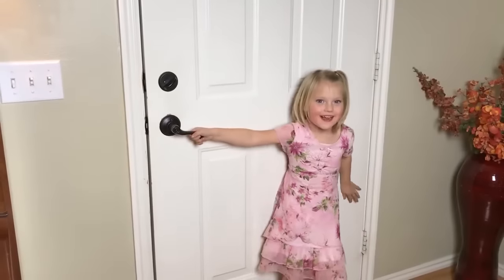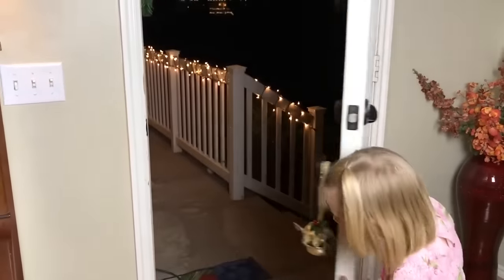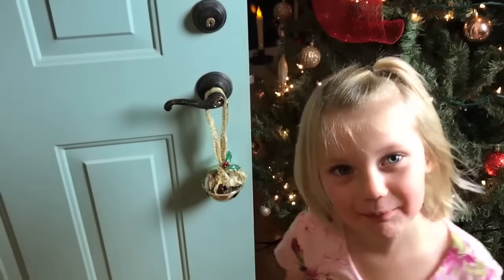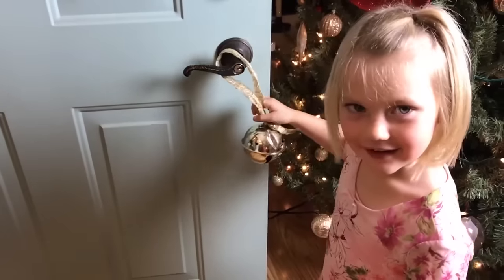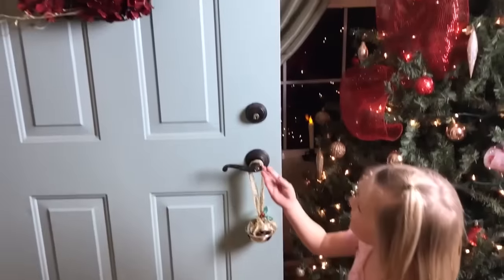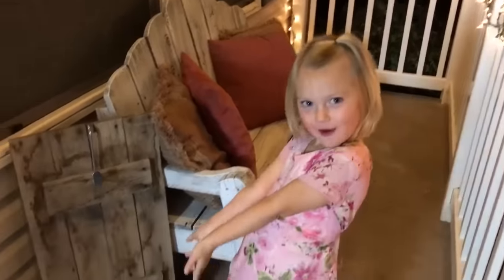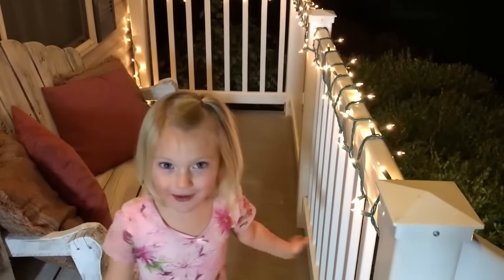I'm going to show you the Christmas decoration on our porch. It's so pretty. We have a special bell on our door. A pretty Christmas wreath. We got some fake snowballs and lights around everywhere. Look above our door.